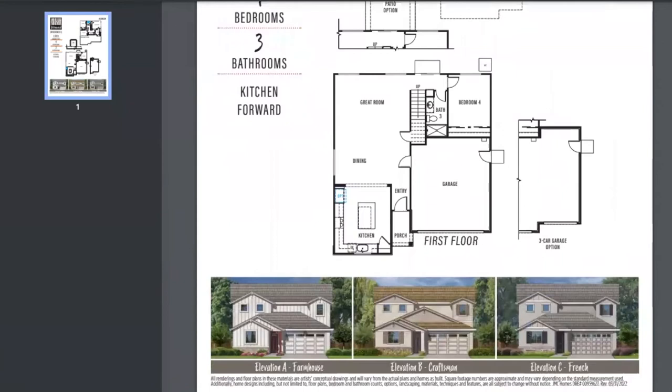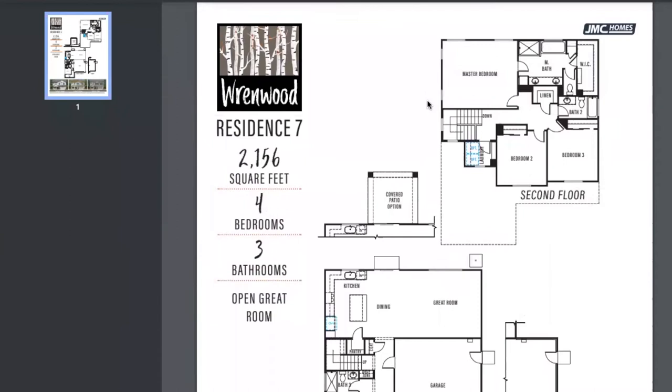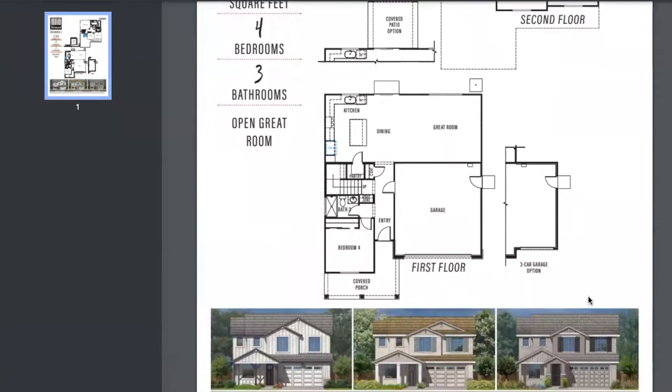Residence 7 is 2,156 square feet, 4 bedrooms, 3 bathrooms. Master bedroom, again, is upstairs, covered patio option, three-car garage option, and the elevations.